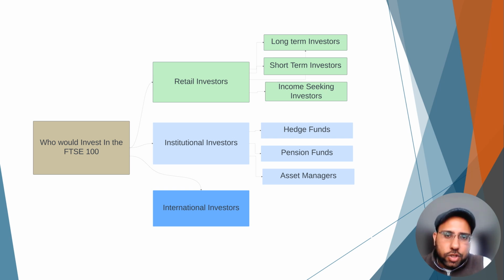You will also get institutional investors. These will be the hedge funds, the pension funds, asset managers. These are naturally the big players. These are the ones that will provide the most amount of liquidity into the market. So if you do see a lot of adverse swings, it's usually based on a lot of institutional banks really either buying or selling. Retail investors don't have that much of an impact on the FTSE 100. You will also attract international investors, so anyone from abroad that wants to have exposure within the UK markets. Those are the sort of investors that will come over.